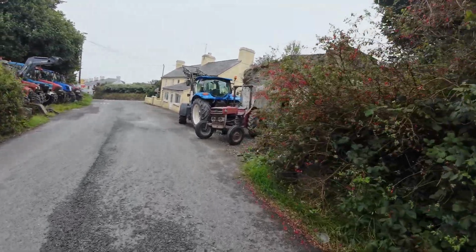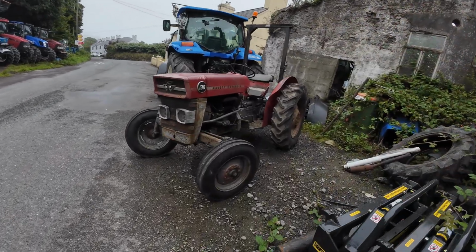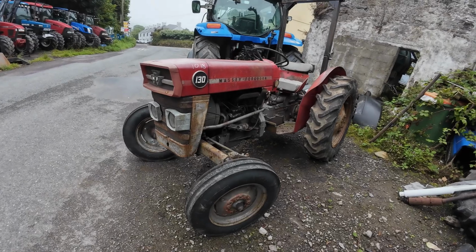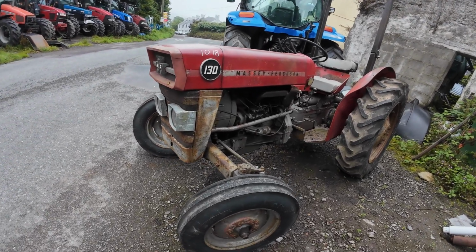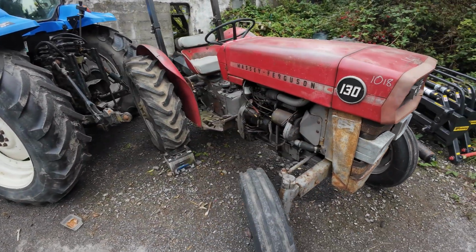Can someone tell me what's the difference between a 130 and a 135? I know the 148 has bigger wheels and all this. And I know the 133 then doesn't have live drive. Am I right in saying that? There was a buddy of mine had a 133 and had no live drive.